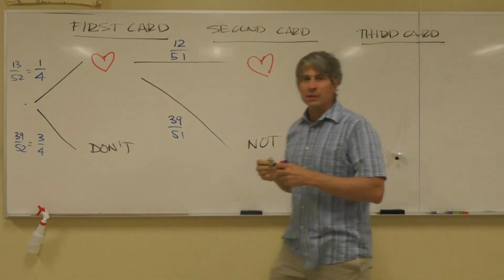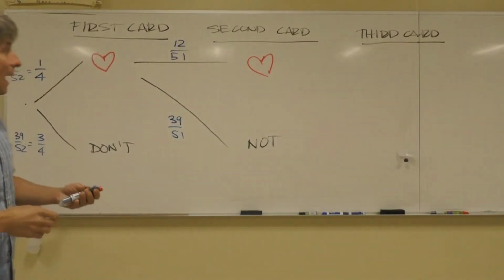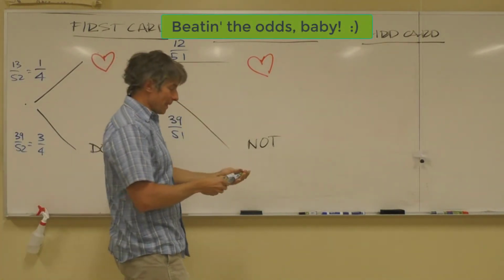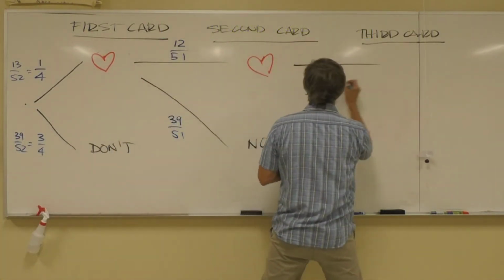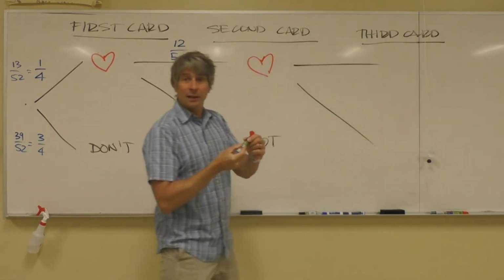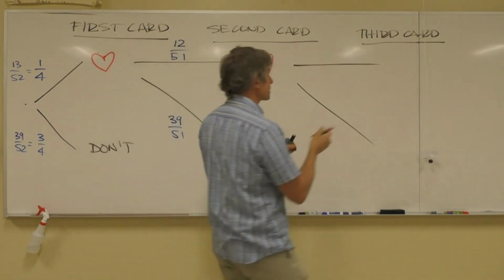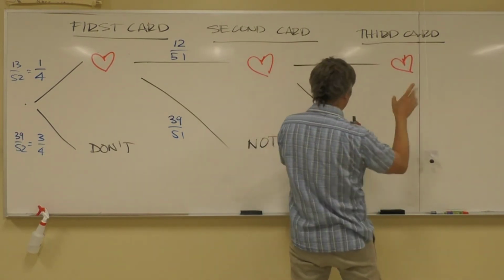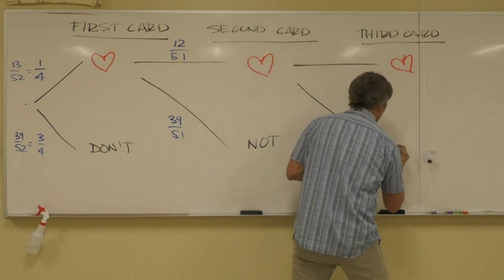Third card. We did one more piece of this experiment, and we got a heart a second time. We were also here again. So this is our experiment. Once again, there's still a bunch of cards left in the deck, and some are hearts. And my hearts are getting worse as I go left to right. I apologize. And some are not.